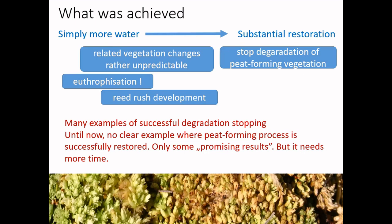Sometimes we can achieve significant results, such as stopping the degradation of peat-forming vegetation. It was achieved, for example, for many raised bogs, where the situation now is indeed better than before the restoration. We have many examples of successful stopping of peat bog degradation, but until now we have no clear example where we achieved successful restoration of the peat-forming process.